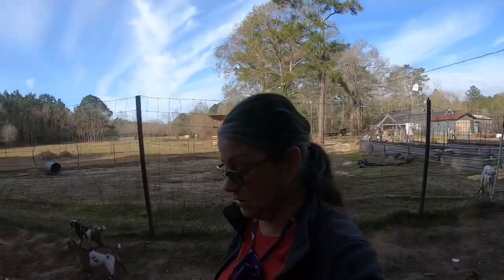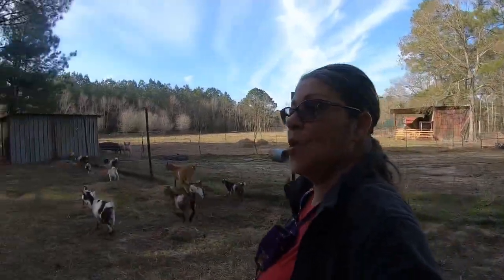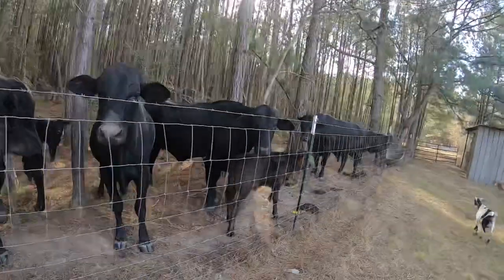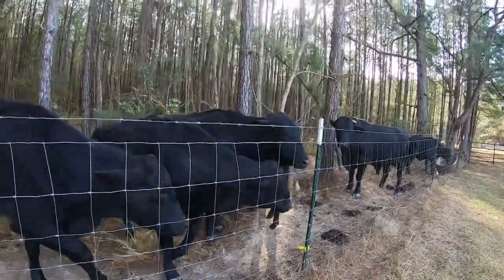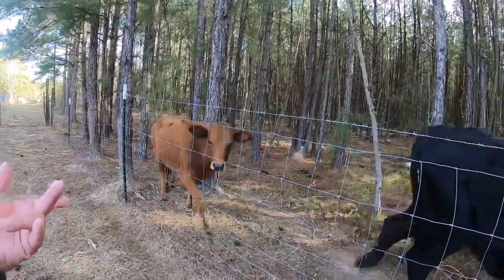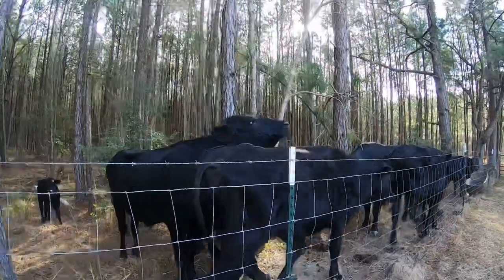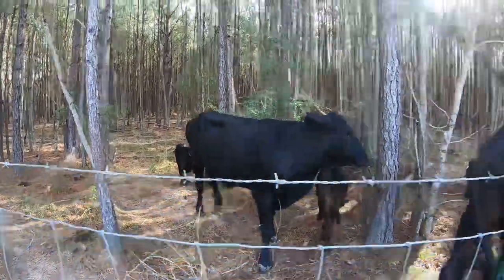These hogs, they can make some racket. Good morning. Look, y'all, see this little calf right there? That's Gemma. That's my calf. And that's Red. That's my calf. That's actually Gemma's sister. That's Todd's little calf right there. They're both heifers.